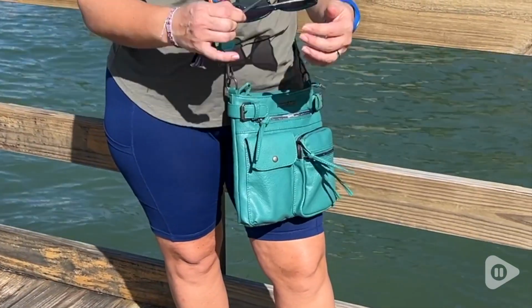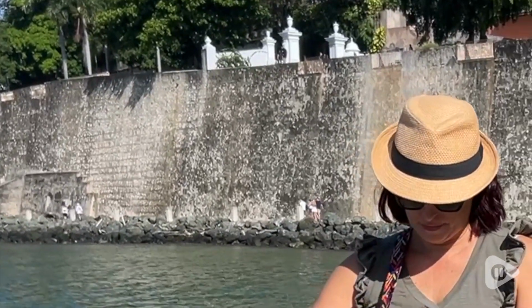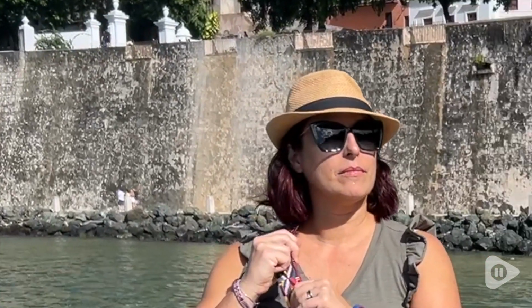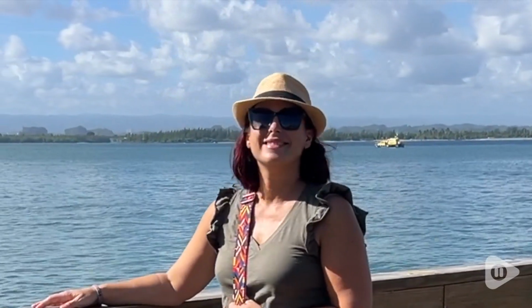This pair of SOJOS have been exactly what I want because of their size. This is a square cat eye. They give me a ton of coverage from sunlight and glare. And the fact that they're polarized means that I'm not gonna get eye fatigue no matter the condition.